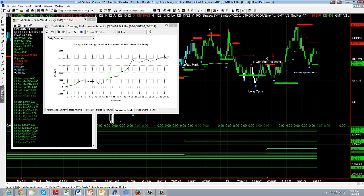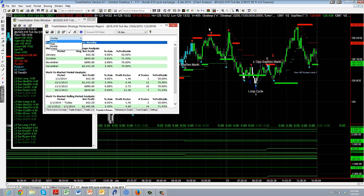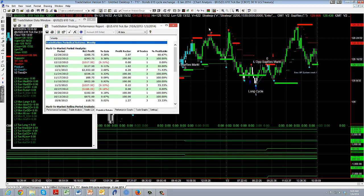This is a snapshot of the last 6 to 8 weeks trading on the Treasury bonds, and you can see it's been very, very good. This strategy is working extremely well. Looking at the last 6 to 8 weeks, you can see it's been very consistent, with a couple of big winning weeks there.